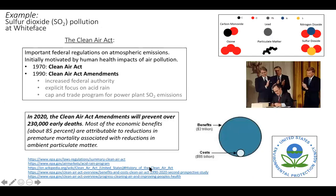Fortunately, the history of sulfur dioxide pollution is one of our success stories in environmental policy, where there was legislation called the Clean Air Act, actually a series of legislative tools, the Clean Air Act and subsequent Clean Air Act amendments, that regulated atmospheric emissions of certain pollutants that included sulfur dioxide. So all these different pollutants, but including sulfur dioxide. It was signed by the first President Bush, and it was a great success.